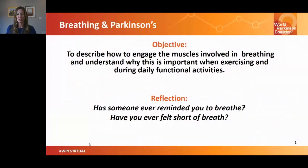I would like to start with some self-reflection. Has anyone ever reminded you to breathe? This might have been a physical therapist during exercise, a friend or a family member when walking with you, or standing by your side when getting up from a chair, for example.